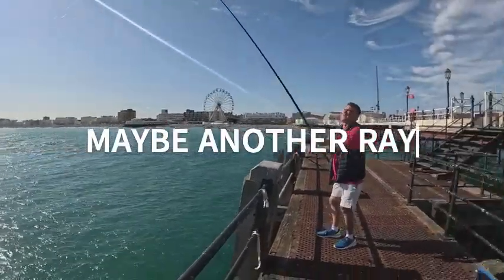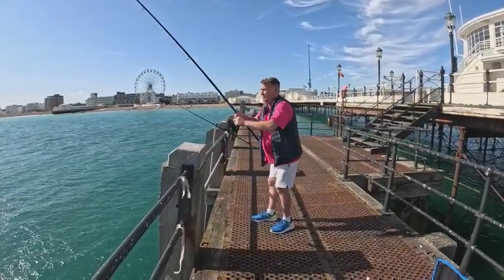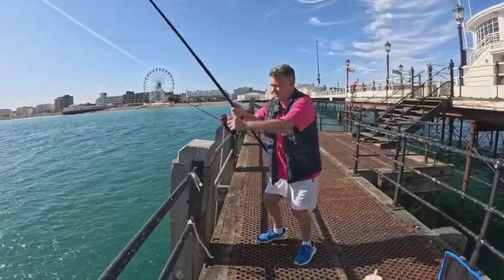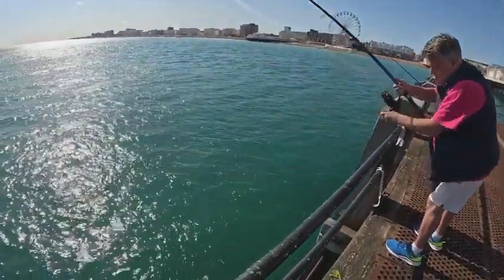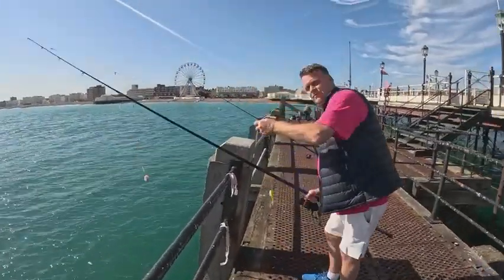Got a big hit there, guys. Could have been a ray because it felt like weed, but I doubt it very much. Let's have a look and see what we've got left. There's nothing on, it's gone. Whatever it was, it's gone. But mind you, there are huge bits of squid still stuck on there. But it's good to see.